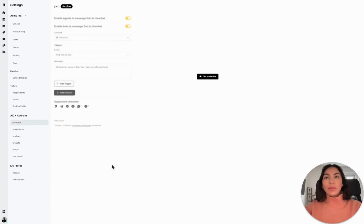And last but not least, we have Proactive. So the Proactive add-on is going to be helpful for you to use any triggers inside Proto or inside your CRM, back office, or any other solutions that have API enabled to proactively reach out to your customers. For example, with an offer or with a reminder that your brand is there on any of the channels that you have the chatbot enabled for. So for example, Line, Telegram, and so on.